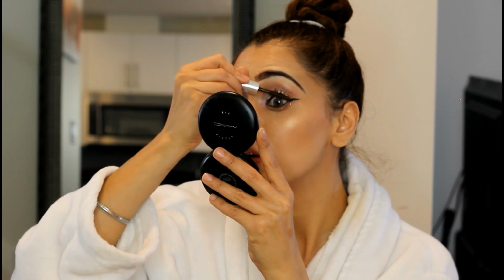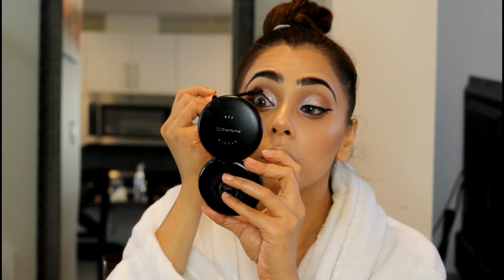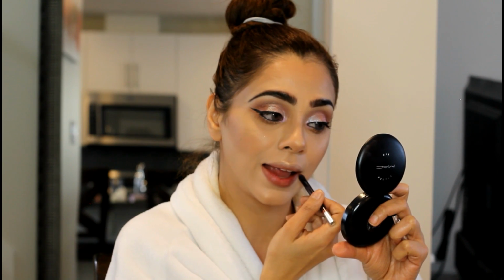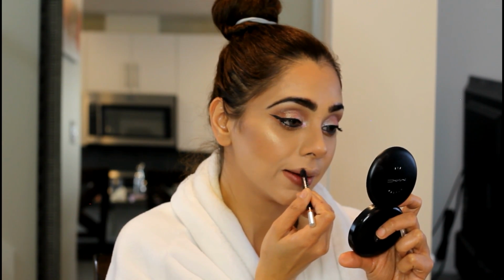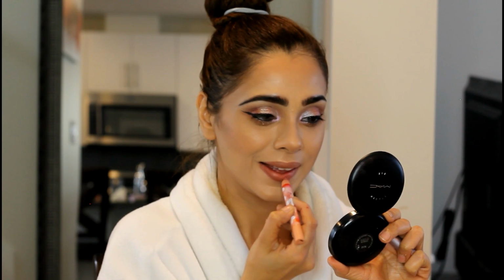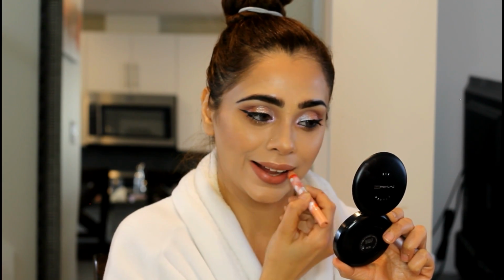And for my blush, I used Tarte Cosmetics blush in shade, what shade was it? Party, I think. No, Birthday Suit. And for my mascara, I use Benefit Cosmetics Roller Lash Mascara. And for my lip liner, I'm using Tarte Cosmetics Lip Liner in shade Perfect Nude. This is one of my favorite lip liners, especially the nude color is my favorite.